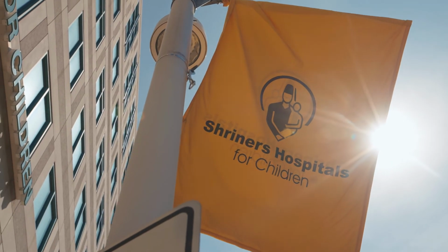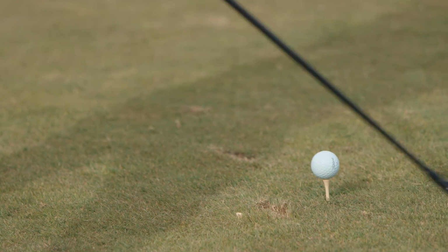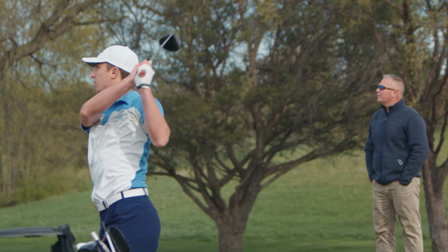Now after VBT, he can do anything he wants. It's fantastic. Because of Shriners Hospital, that makes all of this possible. And I'm forever thankful for that.